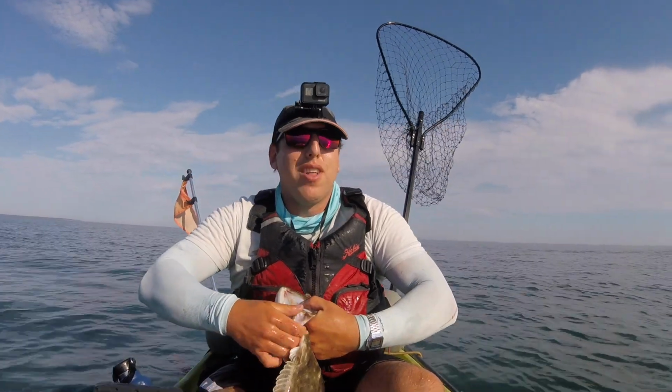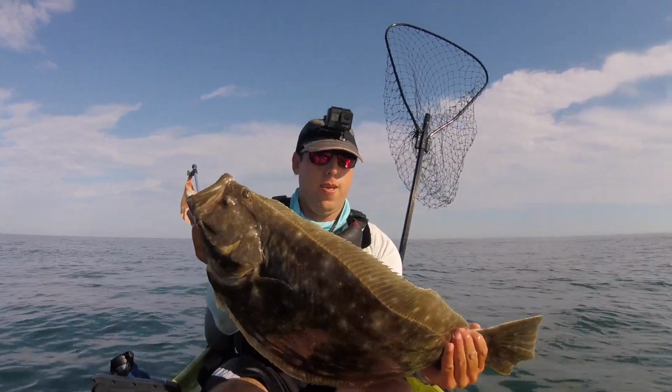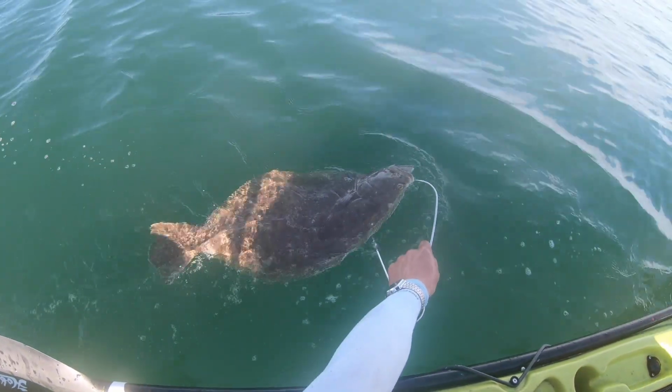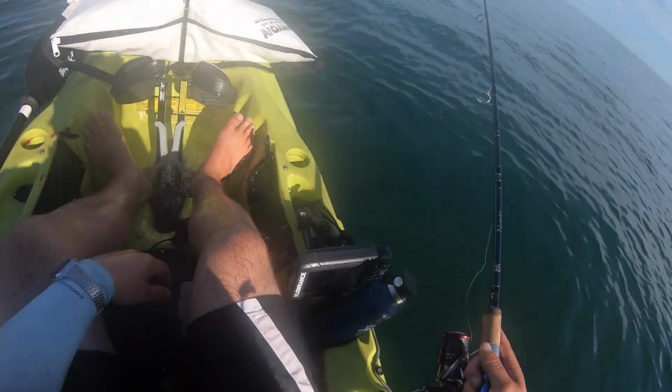I'm hoping the camera didn't do something stupid. Sometimes when the camera gets low, it kind of glitches out. All right. That's what we're talking about, folks. That's why we woke up at 5:30 in the morning. See if we can get another. That was definitely a much needed fish.